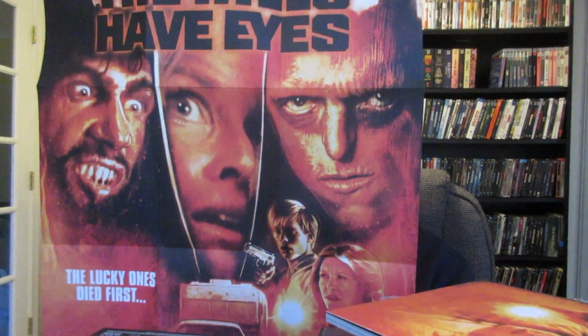Nice thick booklet right there. And of course it's about a family. Their car breaks down while they're traveling, and they meet these mutants that are living in the hills. And they're crazy cannibals and... well, they're not really mutants. I guess they're just crazy inbred cannibals. I guess in the newer one, they're more mutants.